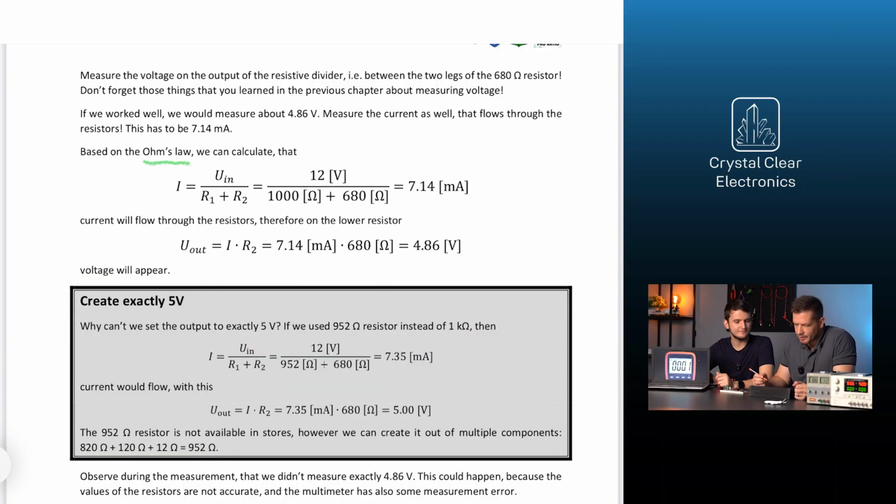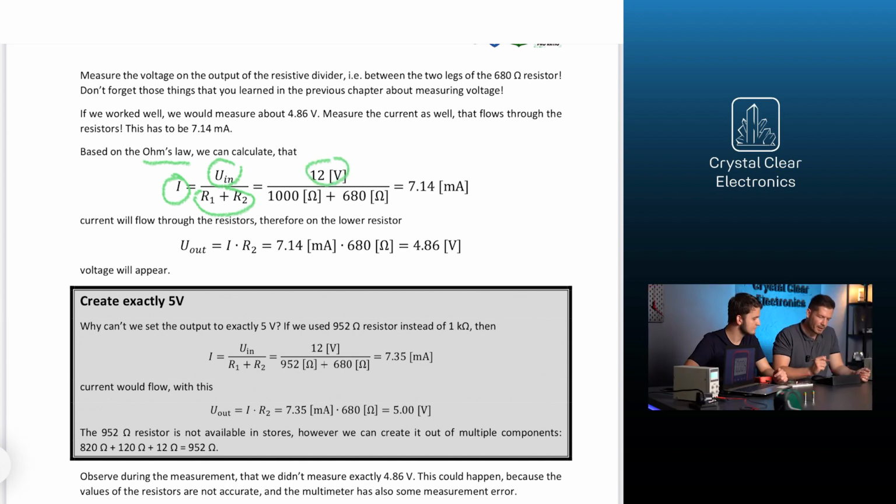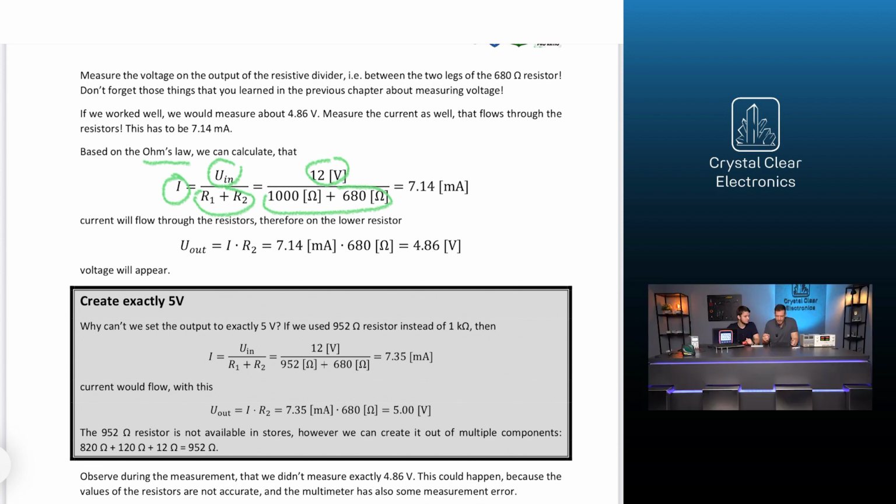Let's also measure the current flowing through the resistors. This should be around 7.1 milliamps. How did we calculate these? Can we summarize for the viewers? Yes, we calculated everything using Ohm's law. You can see from the formula that the current is calculated by dividing the input voltage by the total sum of the two resistors, R1 plus R2, so 12 volts divided by 1 kilo ohm plus 680 ohms for a total of 1680 ohms. This gives 7.14 milliamps.